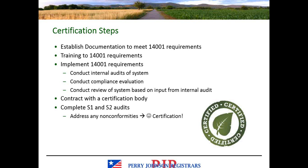So the certification steps, first thing you're going to do is establish your documentation. You're going to do that planning portion of the PDCA cycle for your management system. Once you've planned it, you have the documents in place, you have the structure in place, you're going to then train everybody. You're going to make sure everybody's competent in the requirements of the standard and understand their role in improving and conforming to the management system. Once that portion is done, you're going to implement it. This is the do portion. So you're going to implement all those 14001 requirements.